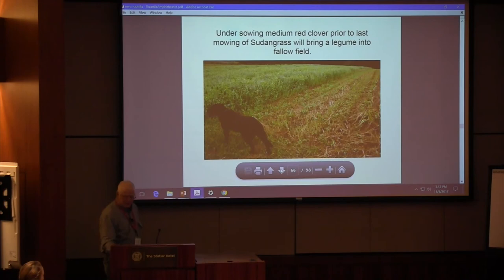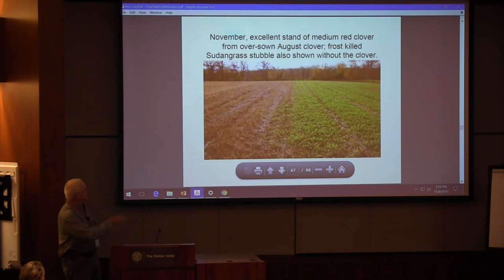And then here's just my first year I did it. Part of the field, I just did a straight Sudan grass, let it winter kill. And the other part of the field, I did this technique. And now I've used it up at Johnny's. It works really well if you have kind of dry, sandy soils. That mulch is a nice kind of nurse material for that clover underneath it, and then you'll have a nice stand of clover that'll take you into the next spring.